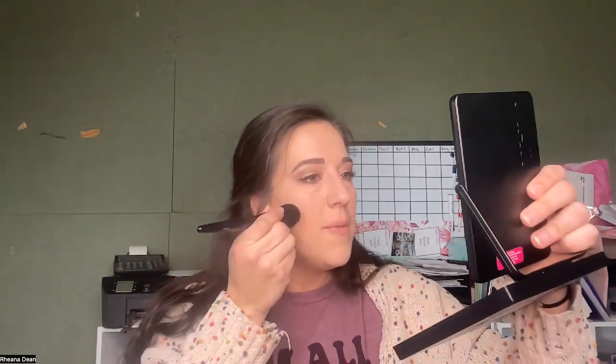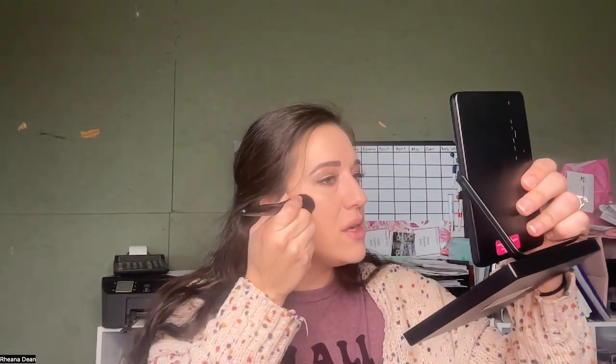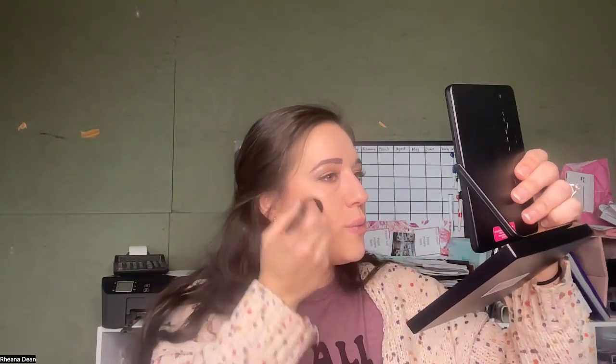All right. So that's my contour. I'm done with that. I do not blend this in yet. I wait until I apply my blush and then I blend them out together so that the colors blend and kind of marry, so that they combine. So I'm using my Rosy Nude here. I like to hold my brush like this when I apply my blush. And I'm going to put it right on top of that contour line and swoop up.